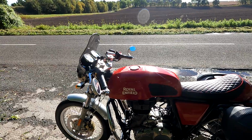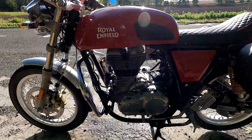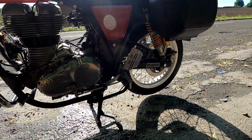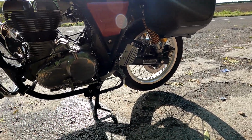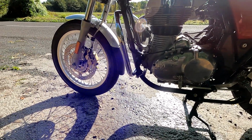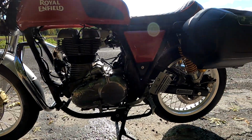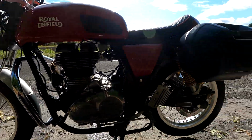Right, what we got? Big 500 single. It's obviously got some upgraded shocks on. It's a disc on the rear. Like I say, brakes are pretty good. Its suspension's pretty good. It's a nice little bike, to be honest.